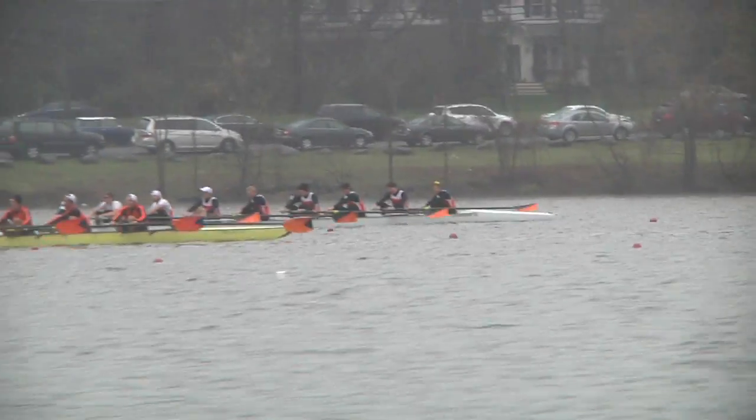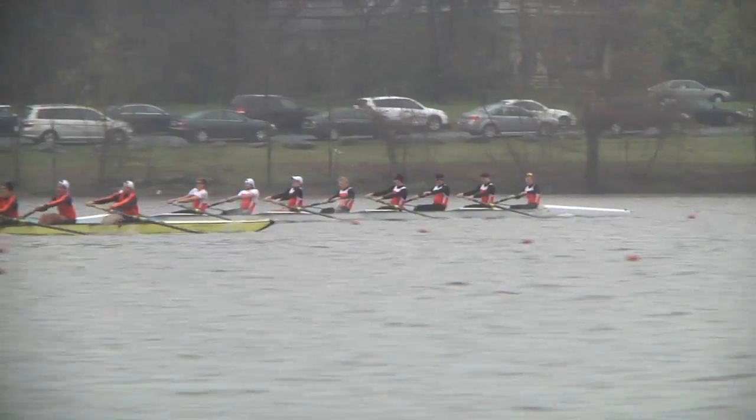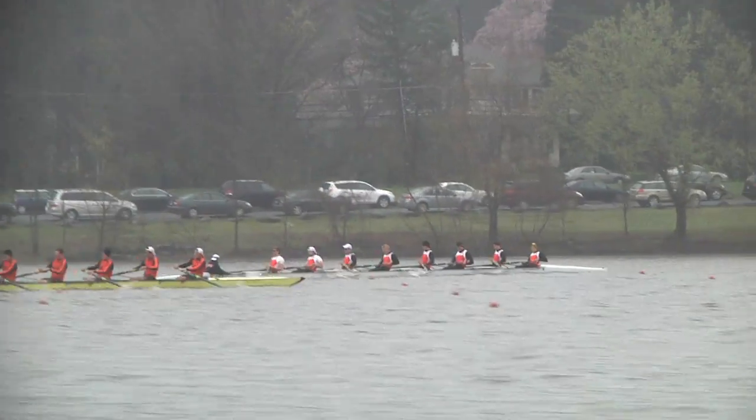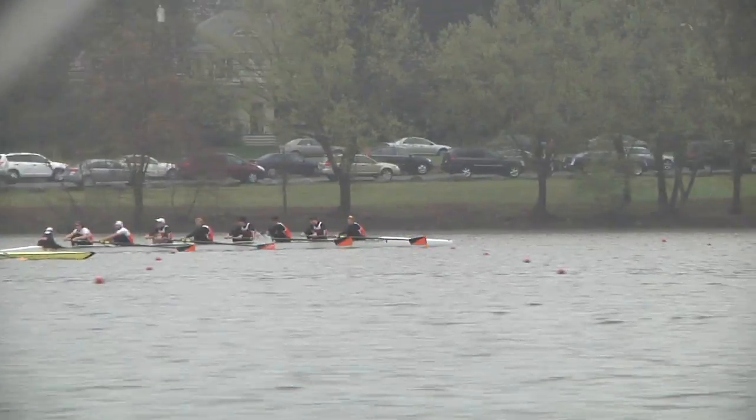250 to go. It's Princeton, bow to stern, maybe a little bit of open water to Syracuse, about 2 lengths back, 2 lengths open water back to Georgetown. Both boats are now actually stroke for stroke, Princeton and Syracuse. Princeton and Syracuse, stroke for stroke, bow on stern.